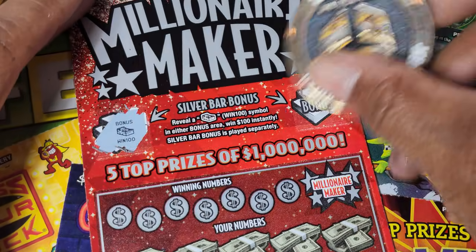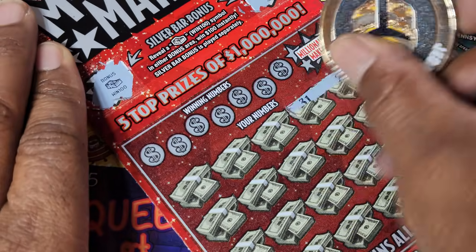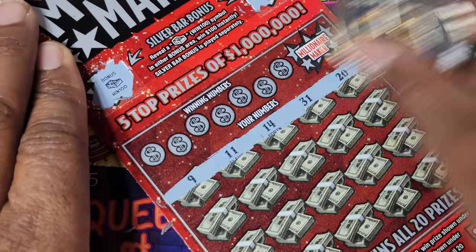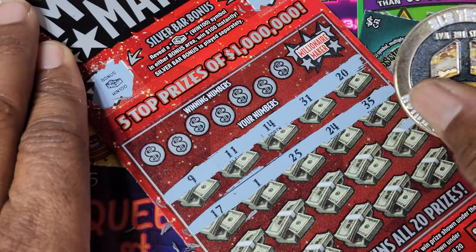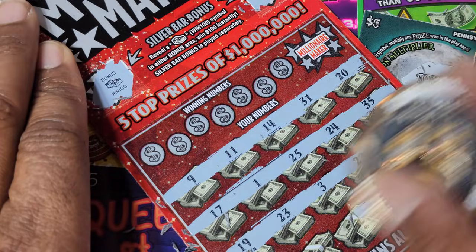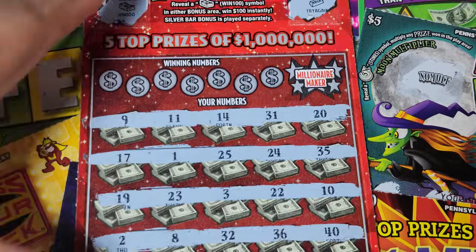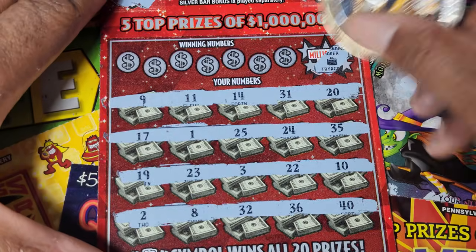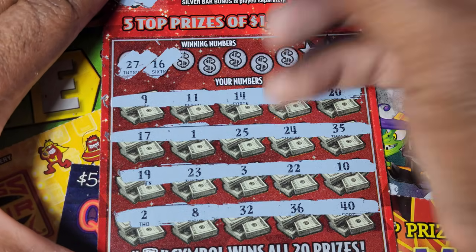Oh, we got the $100! Nice! All right. I was about to say, at least we can get one more win out of this. We are at a profit now. It's probably the second or third time I've actually found that. I definitely knew I wasn't a millionaire after I got that $100.